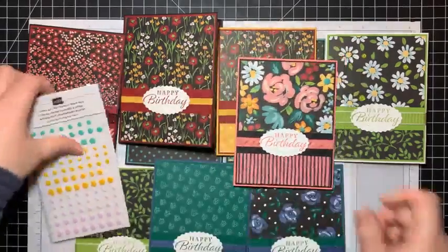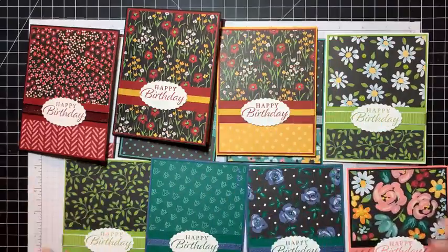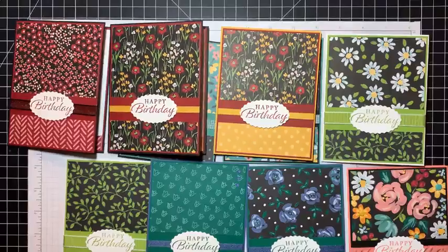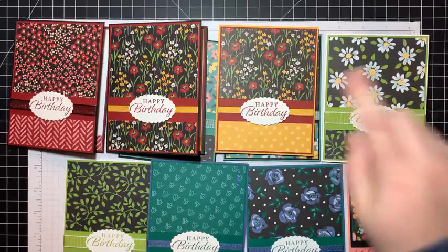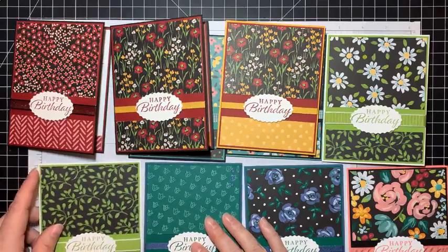All right, so that was 10 cards, and it did not take me very long to make these at all. 10 cards that I'm sure anybody who gets these is going to love. And it was so easy because you cut your paper into 4 inches, and then you just cut it into 3 and then 1 1/4, 3 and 1 1/4 on the flip side. It was so easy to make.